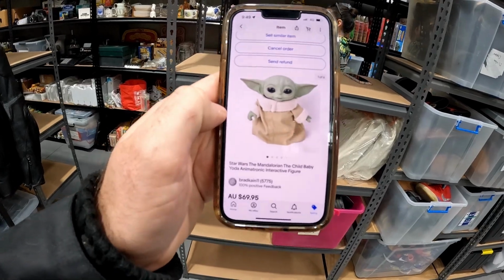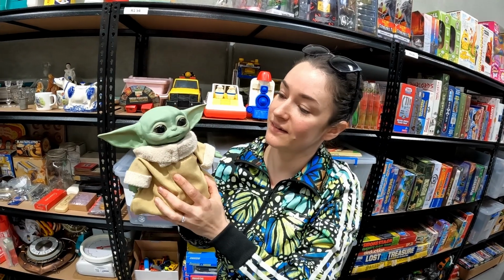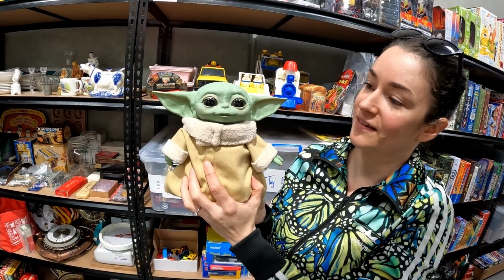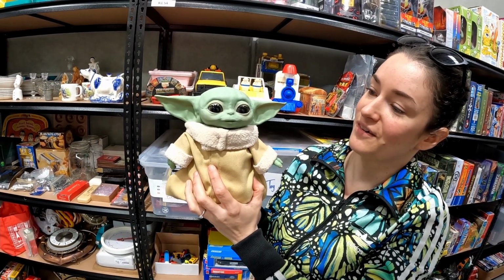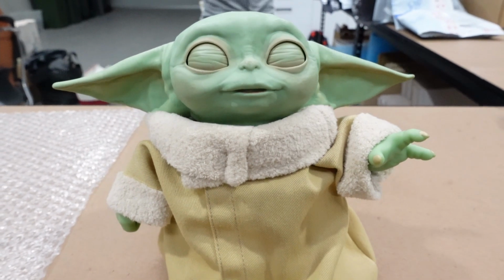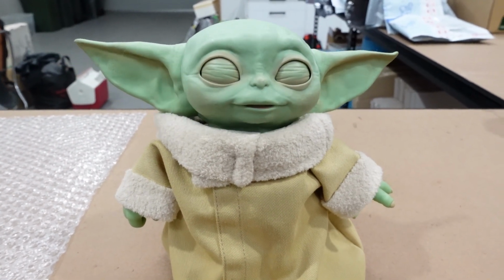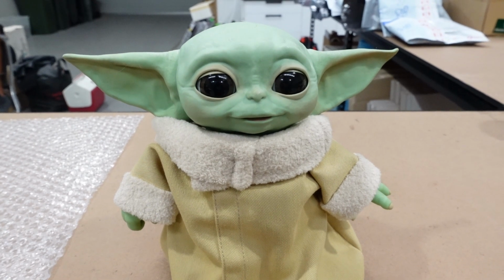Next up is the Mandalorian from Star Wars. It's like the Baby Yoda. One sold for $69.95. It does some weird sounds. I think his batteries might be dead. Aww, I want him to work. Bye, Baby Yoda.